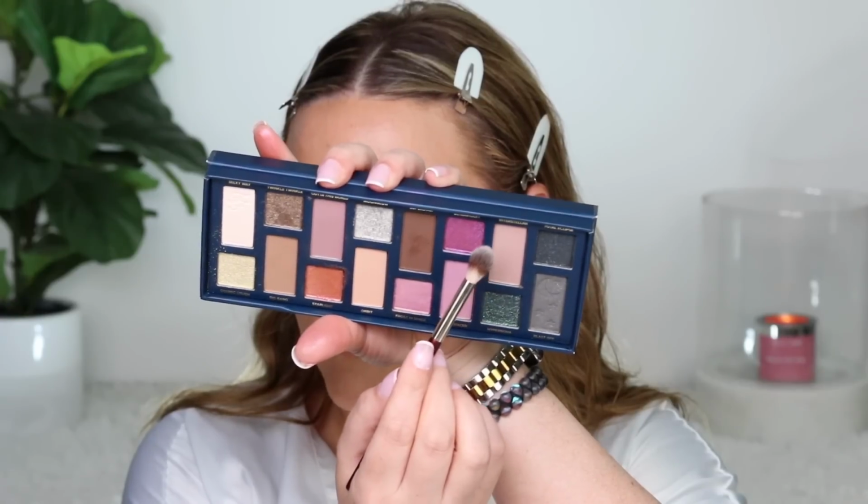We're gonna move on to this one. I'm gonna finish off with lashes and mascara, all that, and then we'll work on the lower lash line. But I do wanna do something. Supernova is just screaming my name. I feel like I have to do that all over the lid. I'm gonna start off with Interstellar, doing cool tones today. I feel like this is a very cool leaning palette.